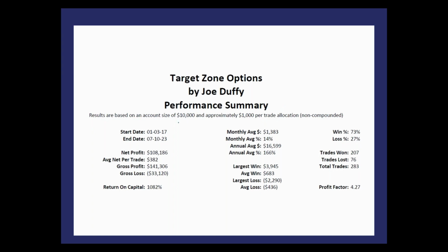Now, again, this is based on a $10,000 account size. Again, that's the minimum account size suggested, allocating, in this case, approximately $1,000 per trade. These are, again, non-compounded numbers, starting from January of 2017 through July 10th of this year. So we've got a lot of data here.